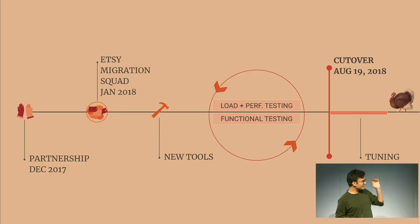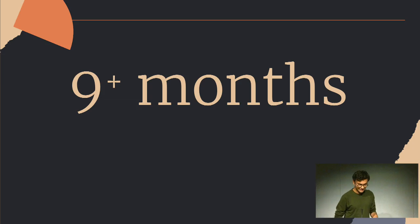And so roughly this is the full timeline. By roughly October, we thought we were in a good spot. We had tuned everything enough for Cyber Week, and performance was in a good place that we could enter the busy period with confidence. And we did. We have been running in GCP for 9+ months. It's been mostly smooth, and it actually worked out.